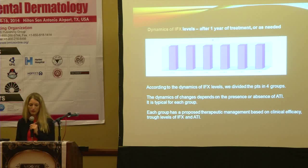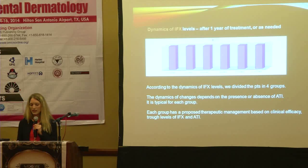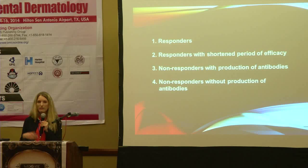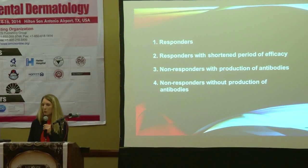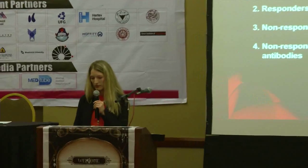I'm going to guide you through this. And each group of these patients has a proposed therapeutic management, which we've been following for a period of more than 1 year. So these are the four groups of patients. So you can either have responders, you can have responders with shortened period of efficacy, or you can have non-responders to infliximab with production of antibodies, and non-responders without production of antibodies. So the first group are responders.